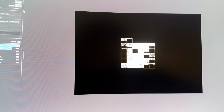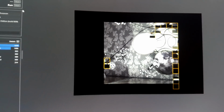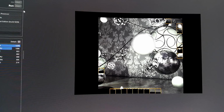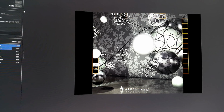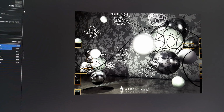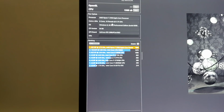And there we go. It's really pretty fast, as you guys can see. I don't know why my camera keeps refocusing, but we're almost done. And let's see how we maxed out. Oh damn! As you can see, we reached 1560 for our Ryzen 7 2700 8-core processor. So how did we go?